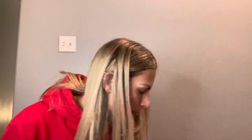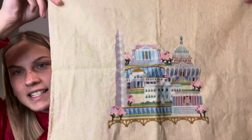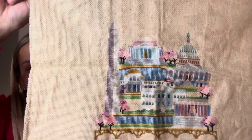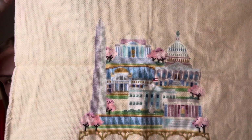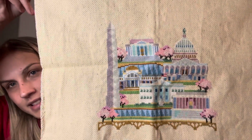Alright. Next up is my first city. If you have been following me for a while, then you know that I want to make a quilt out of cities or places that I've been to that have cross-stitch patterns for them. And this is the first one that I have stitched, and this is Pretty Little Washington, D.C. by SatsumaStreet. And I bought this off of Etsy, and I stitched it with the called for DMC on 14 count oatmeal. And I love it. I'm so excited.